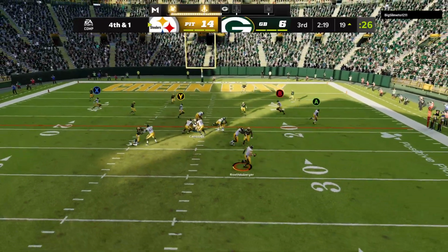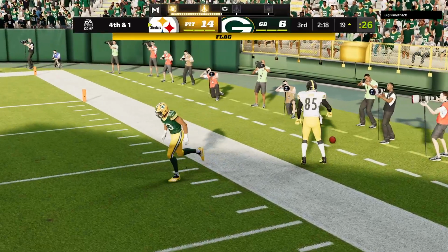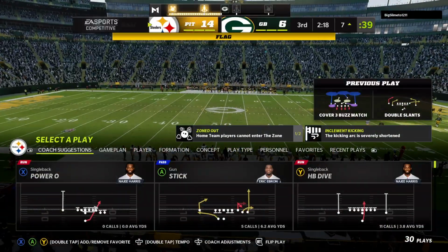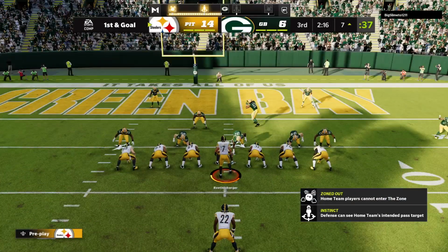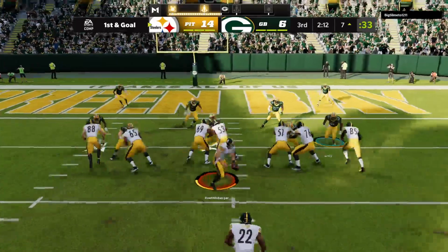They're going on fourth down. It's Roethlisberger. To the sideline, and oh, that's well done. Able to drag the feet, he's going to have the first down. So they will accept the penalty and move forward. So a critical mistake, roughing the passer. Now it's first and goal.